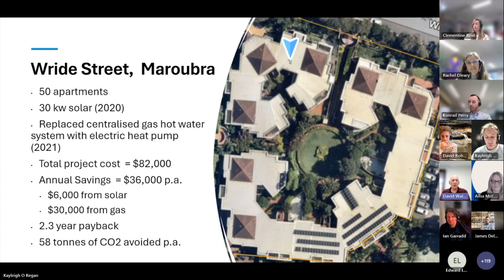I got approval to put in solar first. I think that was more just budgetary, so we did that in 2020, and that was a really important step for us because that basically reduced our ongoing common power bill from around $5,500–6,000 a year down to minus $1,500, I think, in the first year. So we saved about $7,500 in real terms. At the same time, we also put in tempering valves across the 50 units.